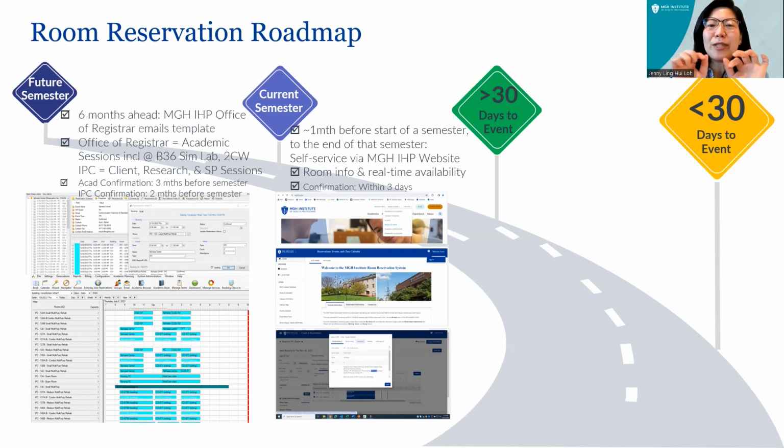You can Google MGH IHP, and then at the website, at the top right, there is a For You button, under which there is staff and faculty. And if you select that, it will lead you to EMS room reservation. And on the top right of that, where it says welcome guests, you want to click on that and sign in using your MGB credentials. Once you're in, if you click on reserve or create a reservation, you'll see a few categories.